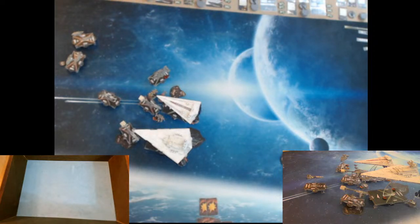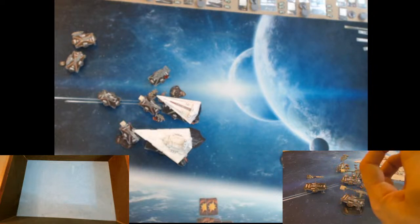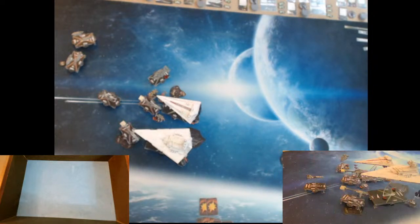You ready? Said someone raise a flag for Team John. Defend the Empire's pride. I think this turn's going to be a good turn for the Empire. Well, we're going to find out here, aren't we?